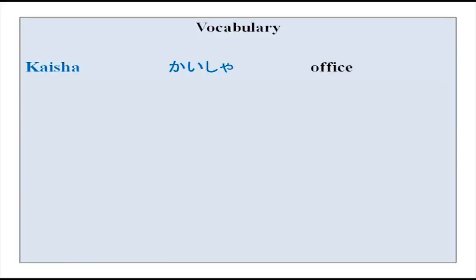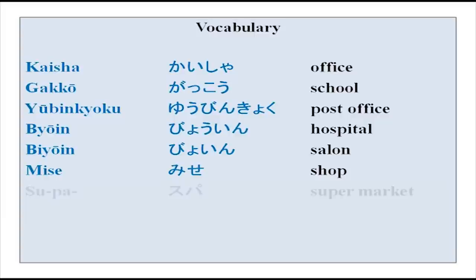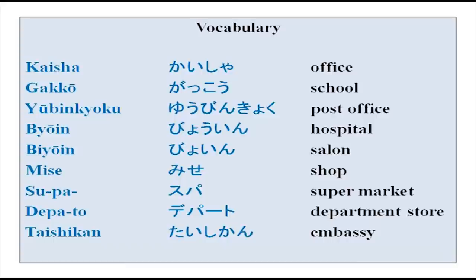Kaisha. You can repeat after me, please. Kaisha. Gakko. Yubin kyoku. Byouin. Byouin. There's a difference in pronunciation. Byouin and Byouin. Byouin is hospital and Byouin is a beauty salon. Mise, super, depato, taishikan, toshokan.